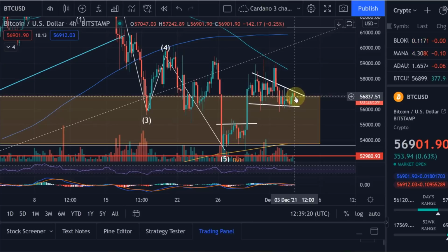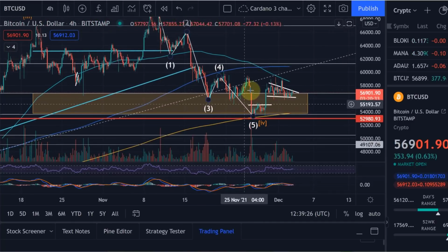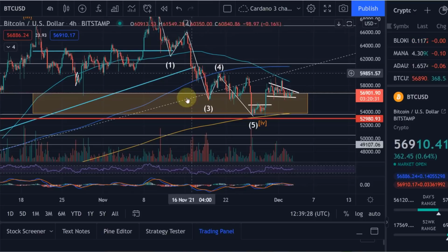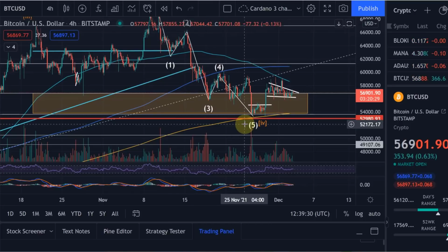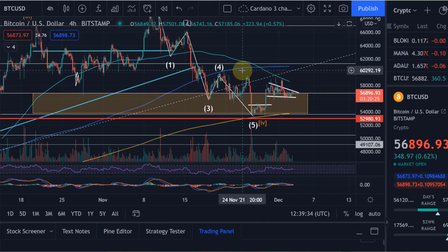Overall, I think we could have seen the low, but everything that happens in this range between 53 and 59.5k, I did tell you before, don't pay too much attention to it. Well, we look at it, but at the moment this is all just a range, so we are still in a range. And as soon as we break above 60k, or at least 59.5, then I think we break out of this range.